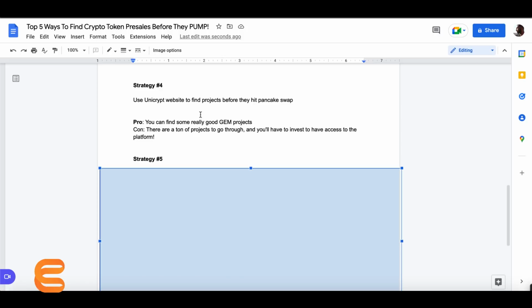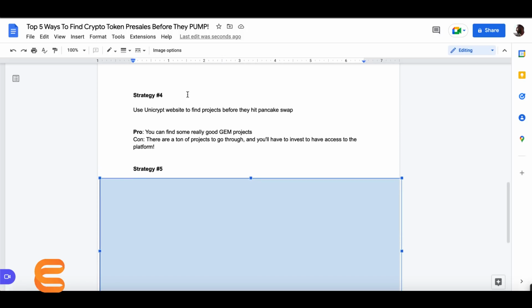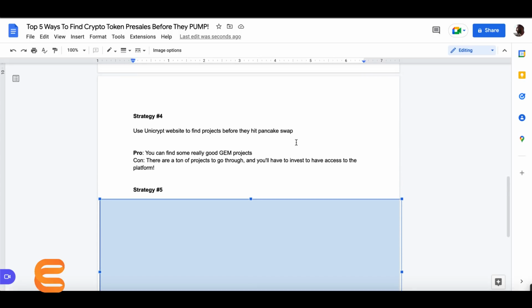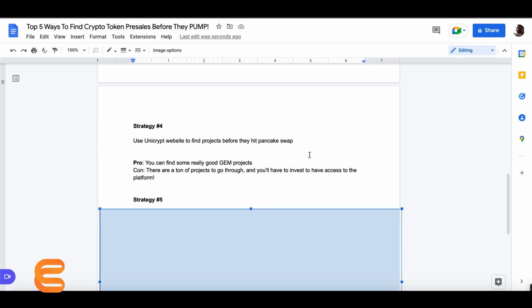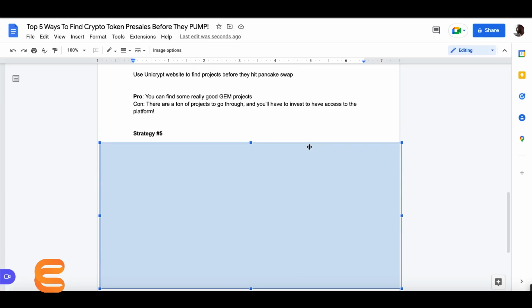And so you really have to go through the process, try to vet them by rinsing them through the other strategies to see if they're on the other platforms, see if there's engagement, see if they're on YouTube, and see if there's any talk on any blogs or anything about their tokenomics or any extra information.